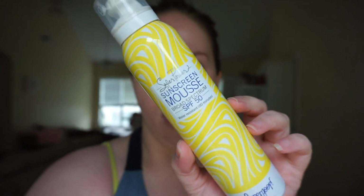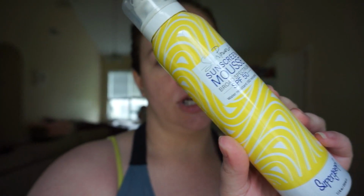So I'm going to use the Supergoop Superpower Sunscreen Mousse on my arms and legs. So everything that's showing, I'm going to use that. I also like this because it's the only sunscreen that doesn't burn my face. I don't know what it is about it. I know they're very conscious about what goes into it, but usually with regular sunscreens, my face will be burning. It'll burn my eyes, everything. So this one doesn't give me any irritation, so it's an A+ in my book.